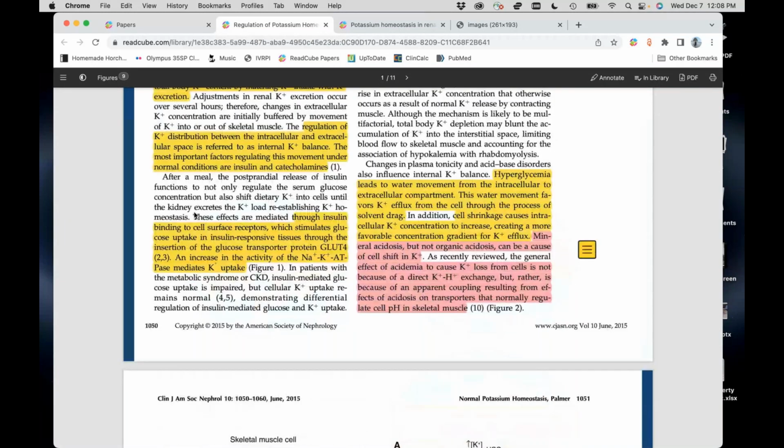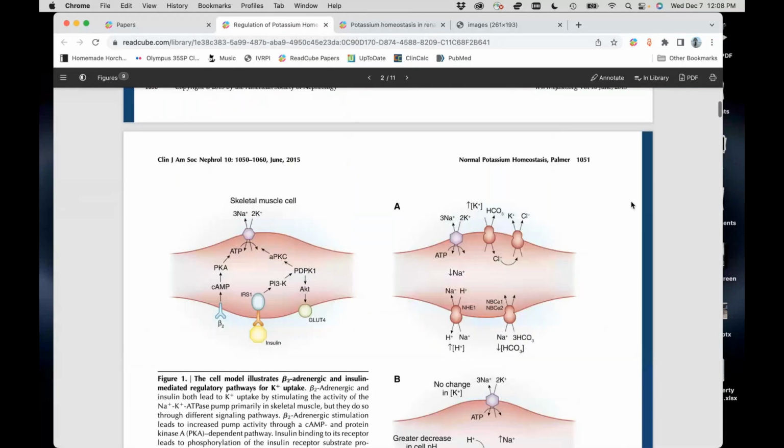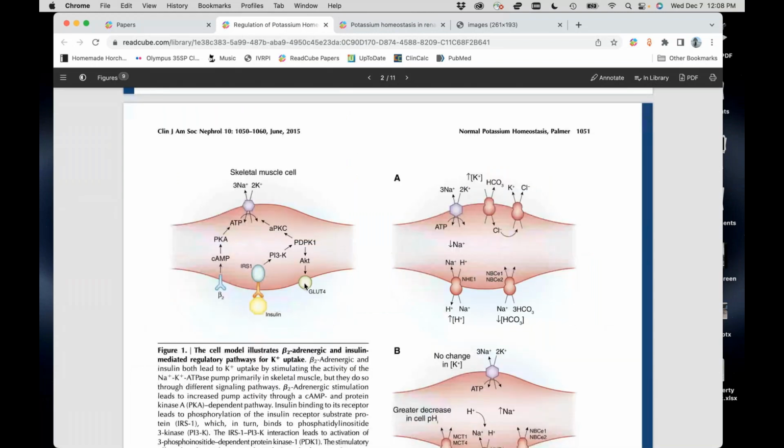They talked a little bit about catecholamines and insulin being the main regulators of moving potassium inside the cell, and those are going to be done through two different receptors. So we have our GLUT4 receptor, which is where glucose will bind. And so insulin has a different receptor. Insulin phosphorylates the intracellular messenger, the PI3, which leads to insertion of these GLUT4 transporter channels on the cell surface.